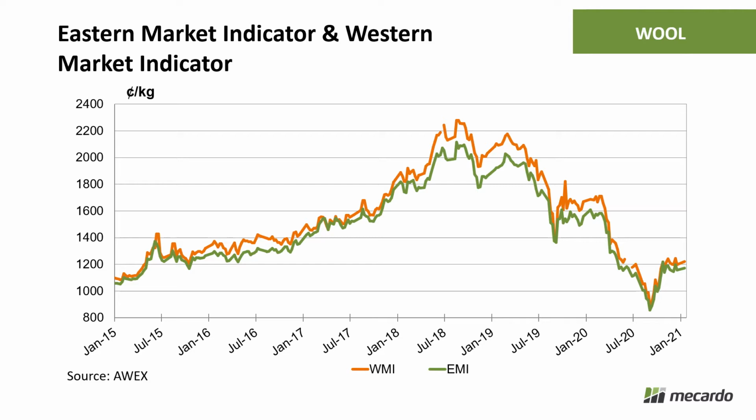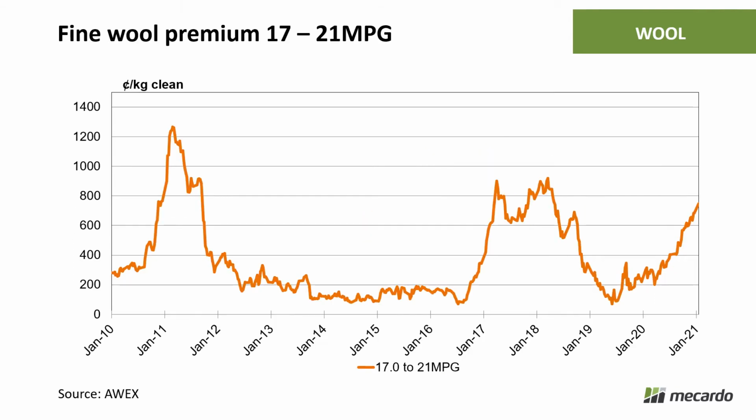And the market has been holding at these levels really well, with very little volatility compared to what we were seeing earlier in the year. The wool market indicators also rose strongly in US dollar terms, and that's a genuine indication that it was demand driving the market.